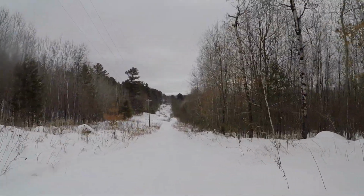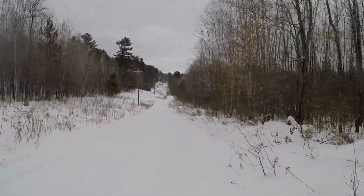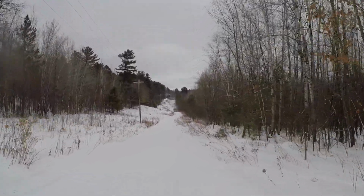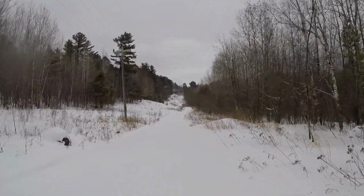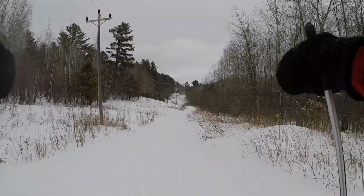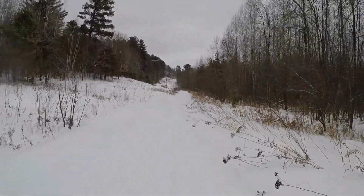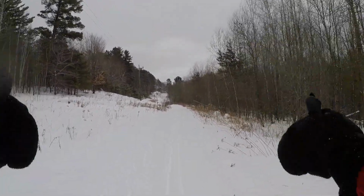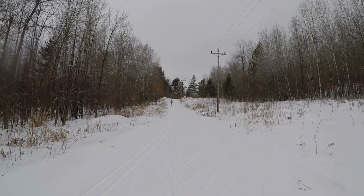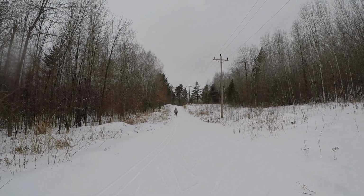This section here was along the power lines and enough downhill to get a downhill run out of it for a while. As you can tell, we had light snow off and on our ski. Julie enjoying her downhill coast in this section of the trail.